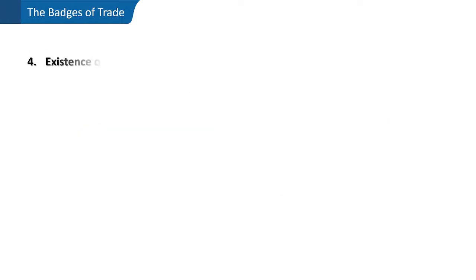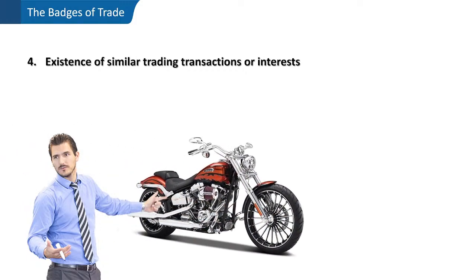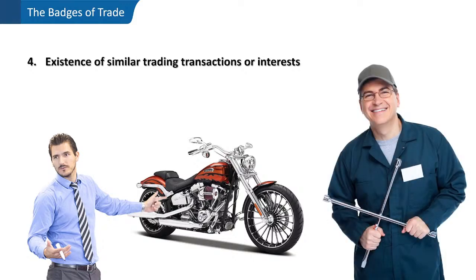The existence of similar trading transactions or interests. If there's a history of similar trading transactions or a professional interest in the item being sold, then this might suggest that trading is taking place. For example, if a teacher sold a Harley-Davidson motorbike, this is less likely to be a trading transaction than someone who is a professional bike mechanic.